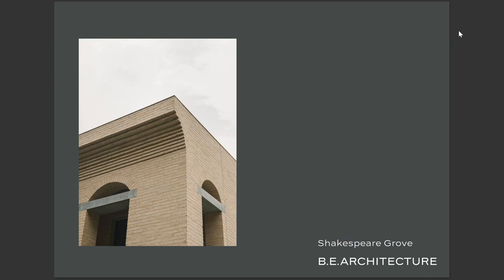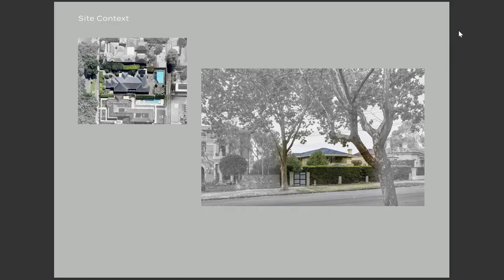So for this one, we were faced with a challenge in this place. It's in Shakespeare Grove in Hawthorn, a lot of grand Victorian homes there, and there was a nondescript 1980s number. And we were faced with a challenge where council weren't going to accept an overtly contemporary home. So we had to create something that was going to work in this heritage streetscape.